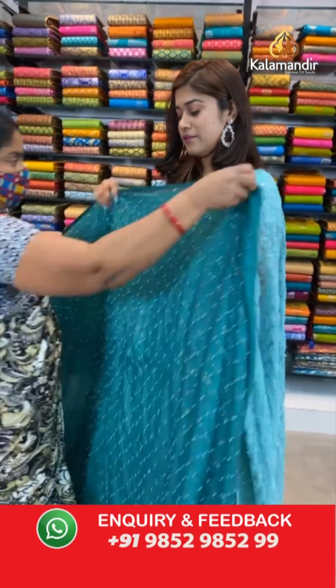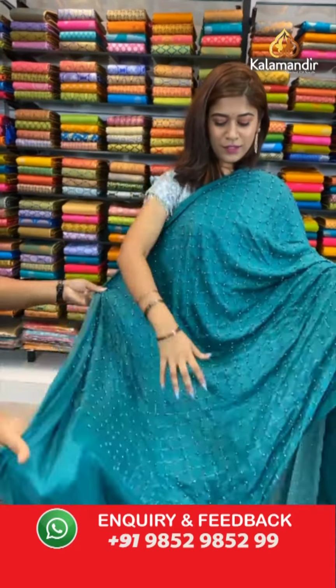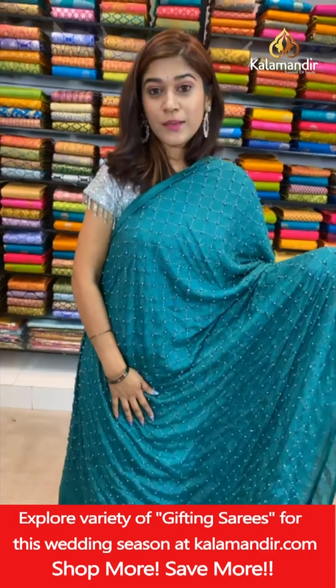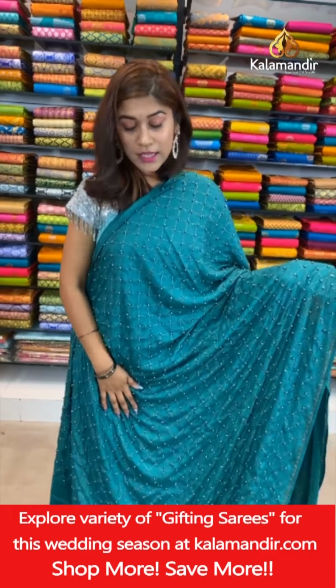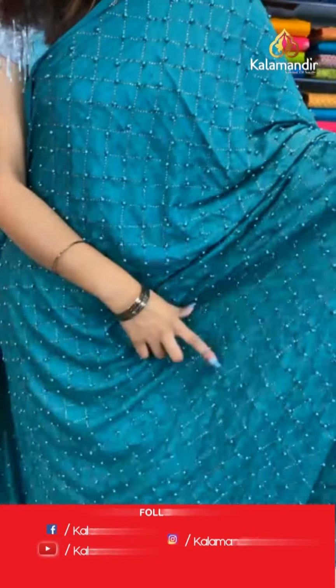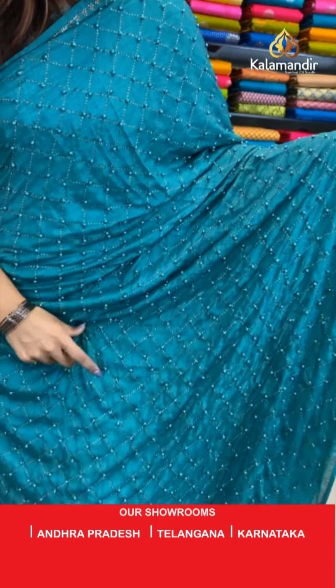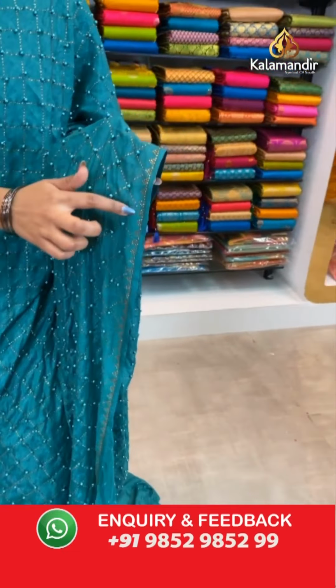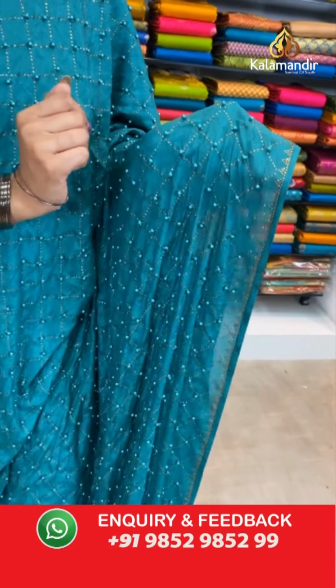Let's see the next color in the similar sari pattern. Okay, it gives a proper mermaid feel now. But definitely beautiful sea green color and a darker sea green, I can say. Complete stonework pattern. So pattern is a little changed from previous. We have diamond shaped pattern on the body and triangular border in stonework.